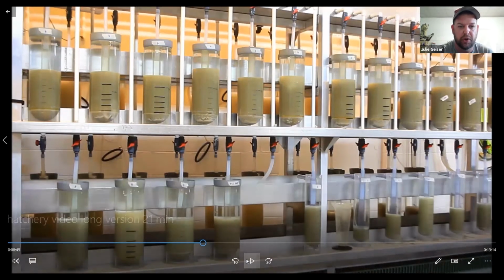A temperature unit is 1 degree above 32 degrees. And we hatch at a constant 57 degrees. We get 25 temperature units per day. So we know in about 300 temperature units, these fish are going to start hatching, which is 12 to 14 days.